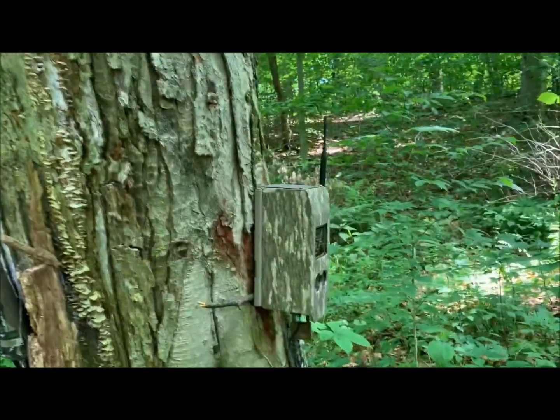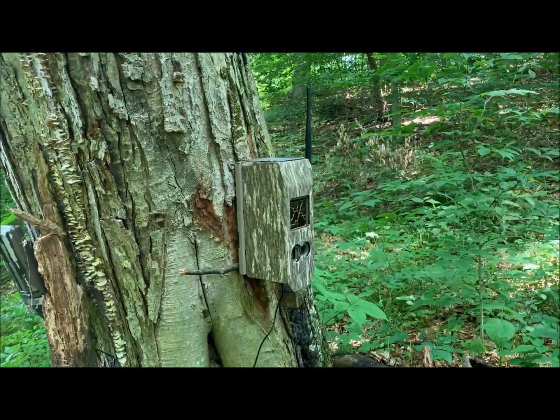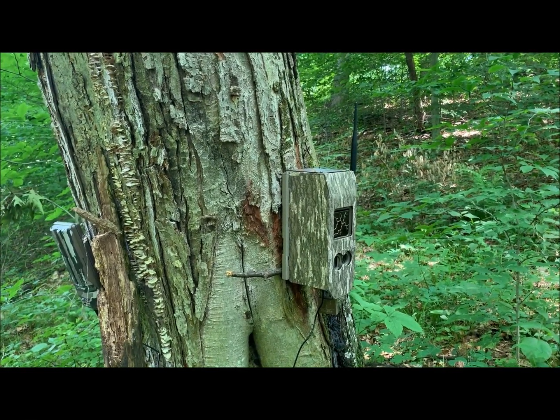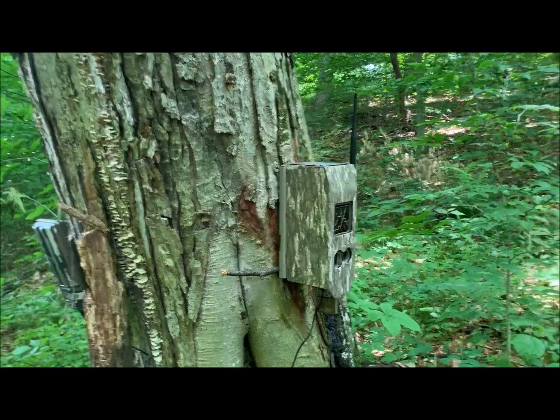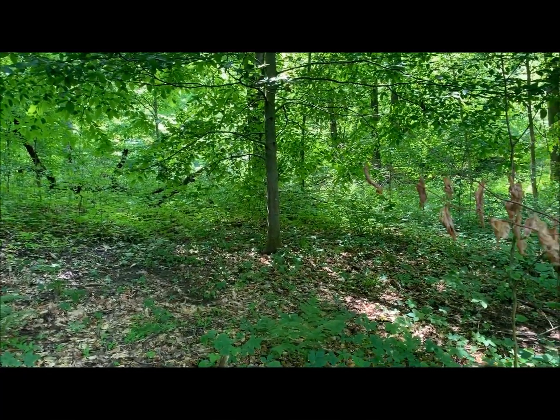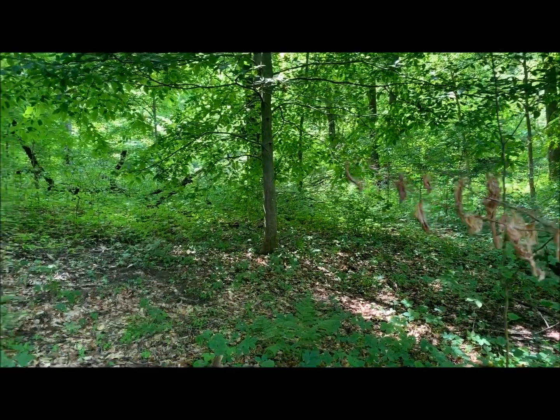And this one particularly is a G series dual flash. It's the only dual flash I have. The rest of them are double barrel strobes. Overlooks a pretty good scrapes once the rut kicks in.